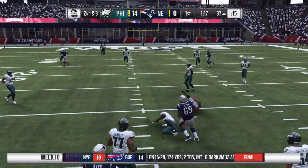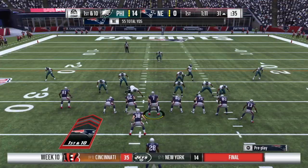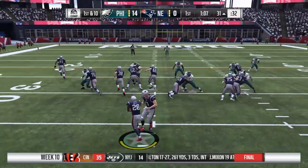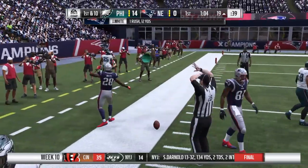And a dump off to White. And this time not quite to the 30. It'll be down at the 31-yard line. It's a pickup of 6 and good enough to move the chains. They'll run it here. This is James White. Uses the stiff arm. That'll be a New England first down, a gain of 12.